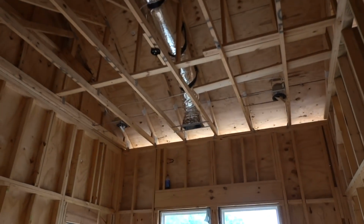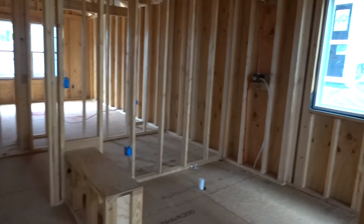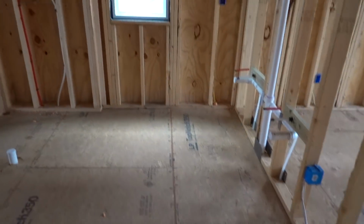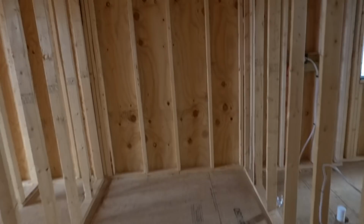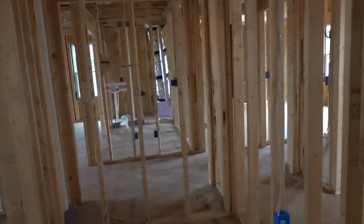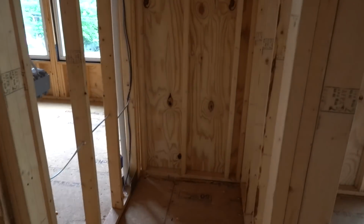Very high ceilings. We love that. This is the bathroom. I'm not sure what that is. I'm pretty sure this is the closet, which is amazing. Look how big this is. Oh my gosh. Okay, this has to be a closet too. I'm not really sure what that is.